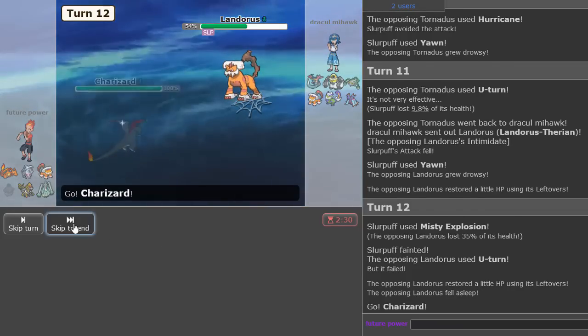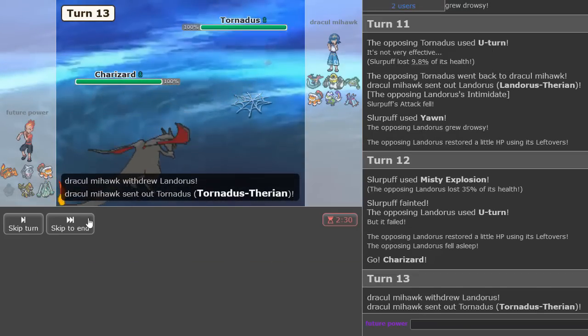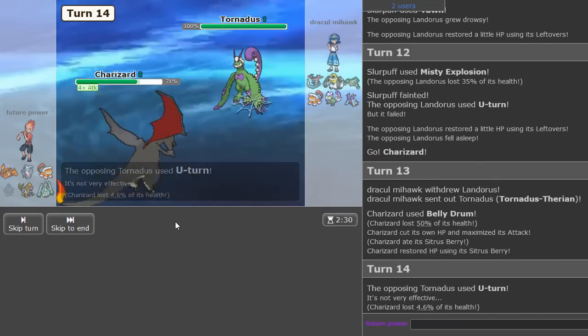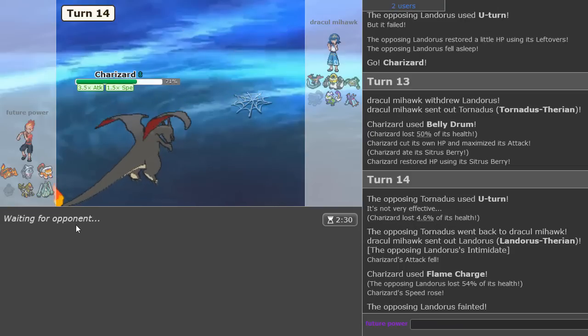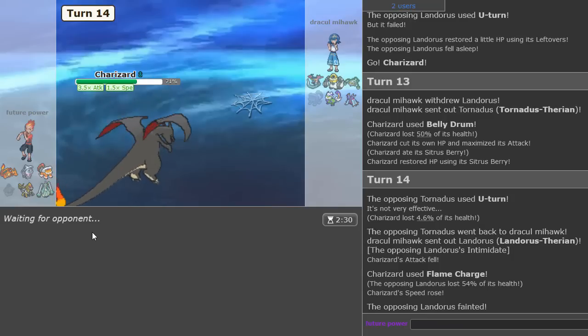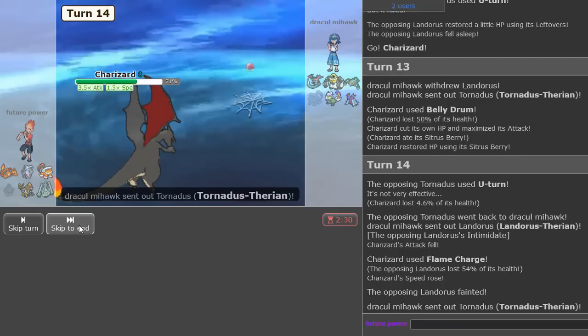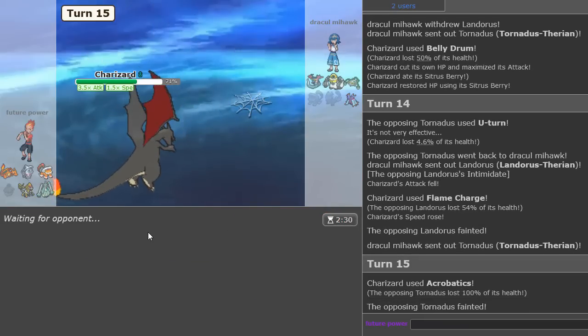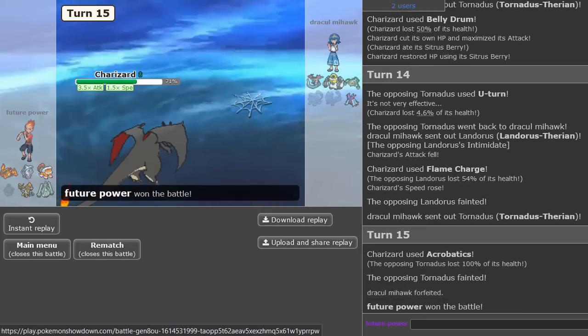I think we just go Charizard here and then Belly Drum. And then Flame Charge. Hurricane shouldn't knock us out. Flame Charge gonna come through. Oh my lord. Okay. This is actually really good. Actually no, because Toxicroak could probably live now, unfortunately after the Intimidate. But he's not going into it, so that's great. That is absolutely fantastic. Yo, good game.